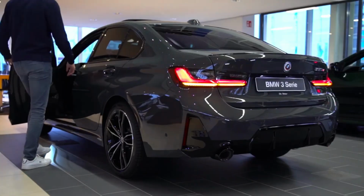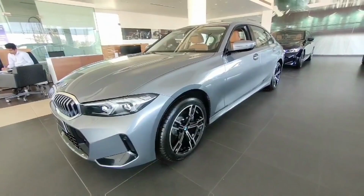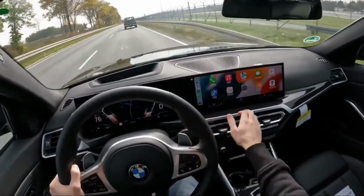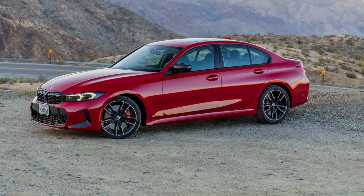Few cars are capable of serving the gods of both comfort and sportiness as well as the 2023 BMW 3 Series sedan. This perennial favorite can be outfitted as a corner-carving sports sedan or a well-appointed entry luxury car or a combination of both. Its three available turbocharged powertrains deftly walk the line between power and polish.